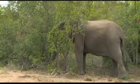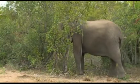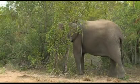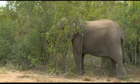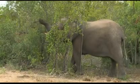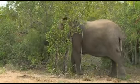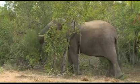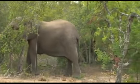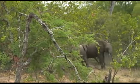Very peacefully feeding through the woodland here, browsing largely. I'm afraid the grass is probably pretty much finished for them, and while they would have spent most of the summer looking for grass, as we go to the dry season, they'll start eating more and more leaves and bark and twigs rather than the grass. And a very poor grassy season for them this year, because we had so little rain.